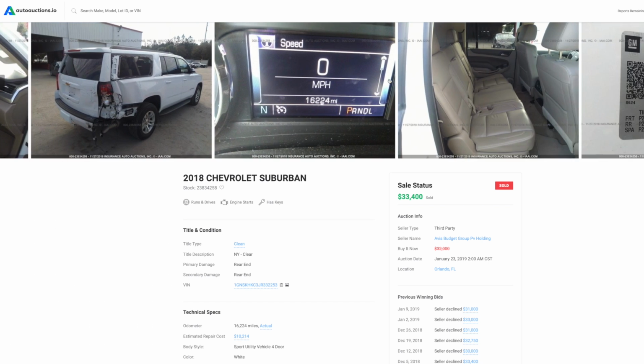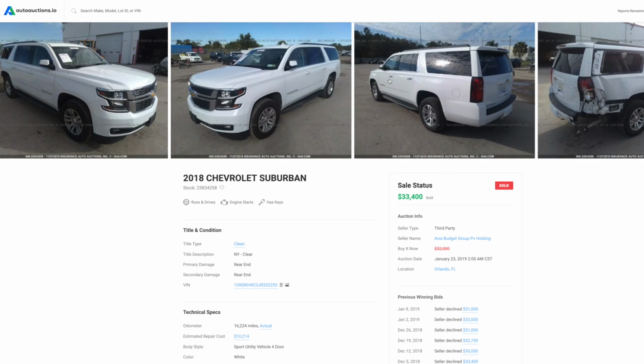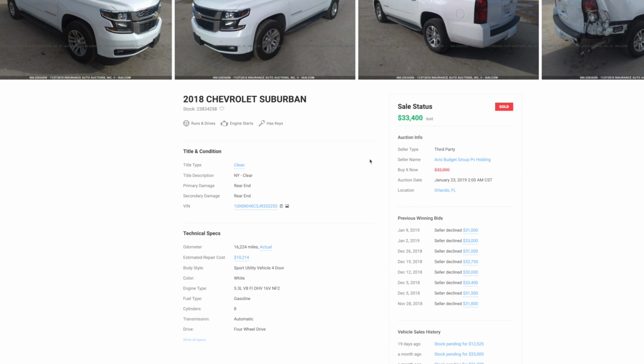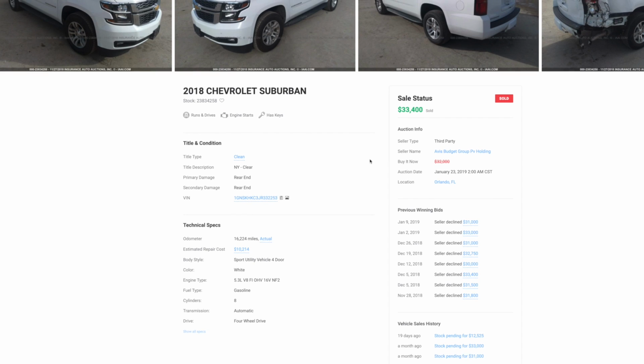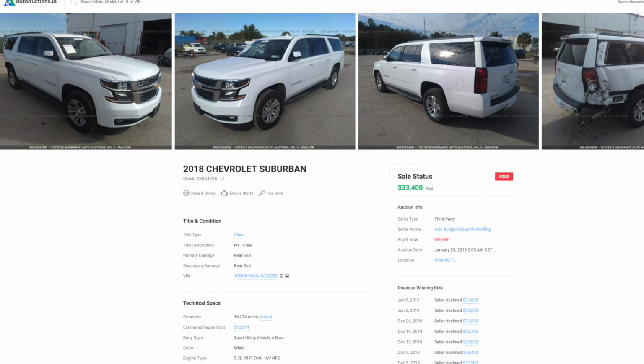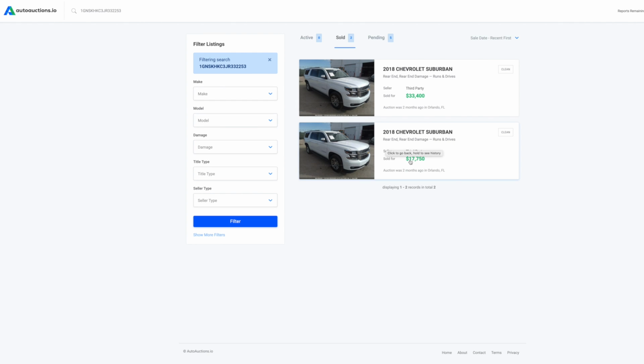How do you get $33,000? That doesn't even make any sense. Same damage, same truck, same mileage, same title, $33,400. So hey, that's a hell of a flip right there. It may have been the same guy. You know, maybe this offer didn't go through and it ran through again, and this time it brought $33,400.